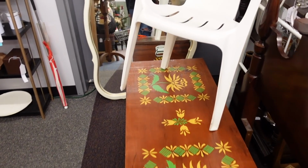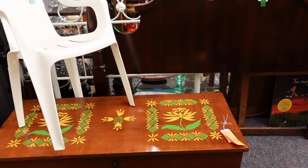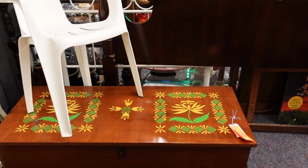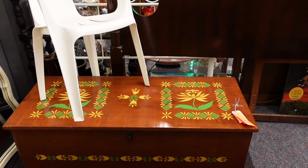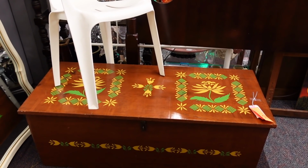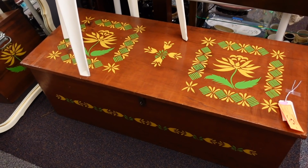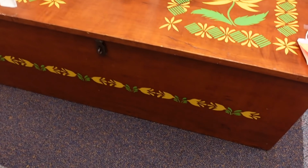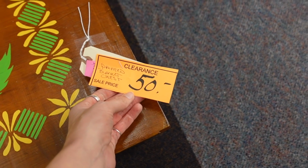$50 clearance. You guys know I have been obsessed with this since I first saw it. And here it is. $50 in the clearance. And you know what I'm thinking. First of all, I'm thinking that's not going to fit in my car. So I'm going to have to come back for it if I buy it. But I'm also thinking, $50? What?